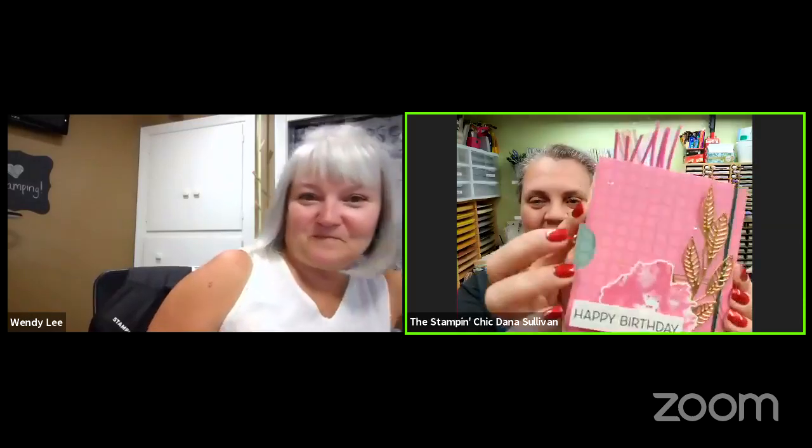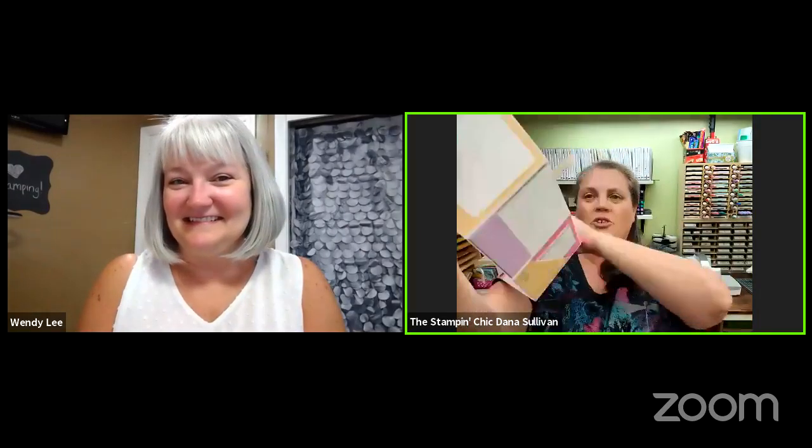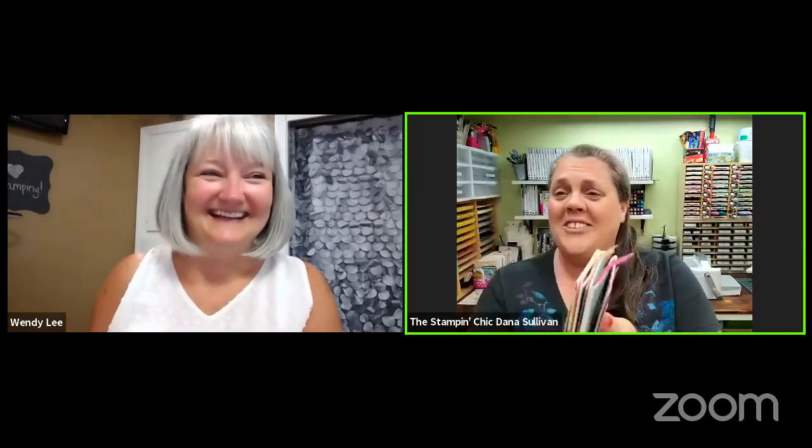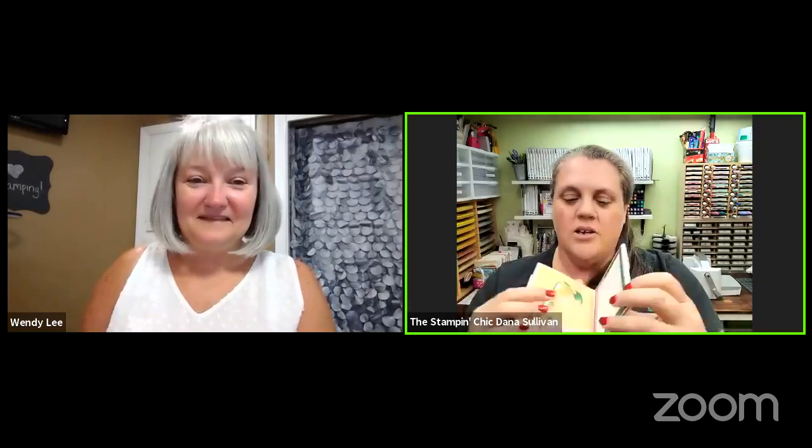So mine starts out like this and opens up like this. Very exciting. And it's not just one-sided, but two-sided. Nice. Fabulous album. It includes pockets and tags, and I'm trying to close it back up again here. So it's an accordion folding book, and it has a couple of these fabulous little sections that open up, and it's got pockets with little tags. So cute.